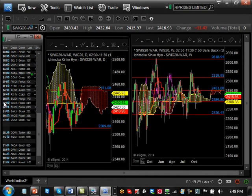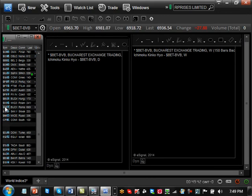Poland, this thing's not really doing anything except consolidating between 23.20 and 25.19. The consolidation pattern is getting tighter and tighter, to a point where this may break out sooner or later, but right now it doesn't look like it. We're predicting at least probably about another 2 or 3 months before it could possibly break out of the consolidation pattern.